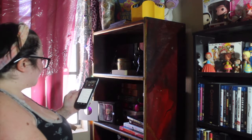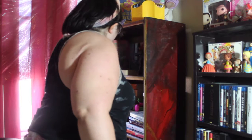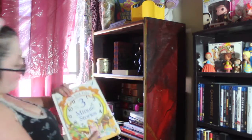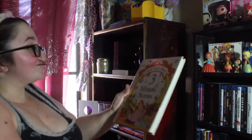Do you have a book with a clock on the cover? Well, does it not? Wow. Prisoner of Azkaban doesn't have a clock on it. Well, luckily, I have this kid's book that does have a clock on it. It's 3-Minute Stories, Tick-Tock Tales.